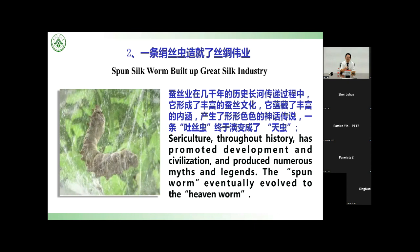This silkworm, we also call it heaven grace. In Greece, we don't know this heaven worm. In Greece, we call it a golden sheep.